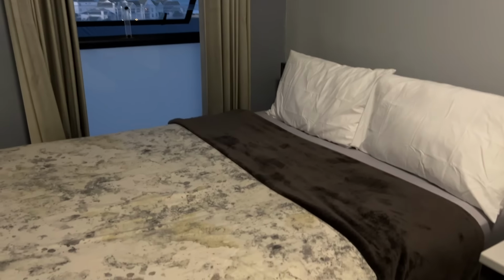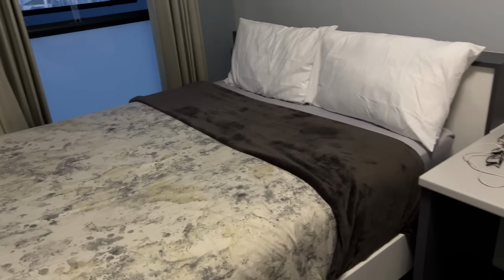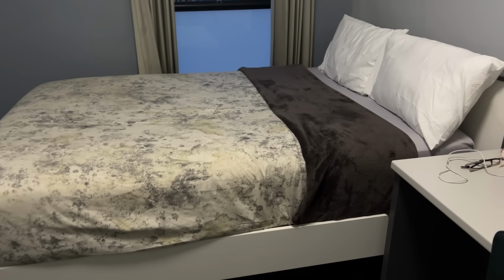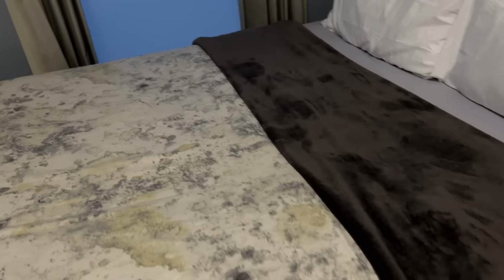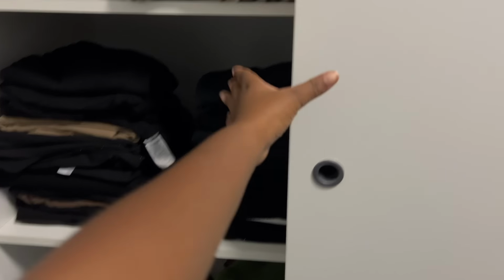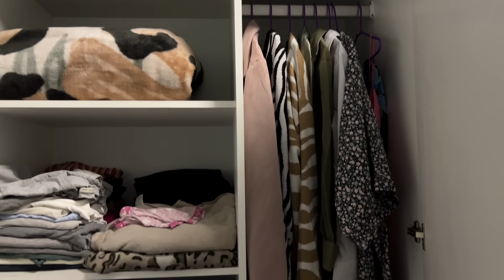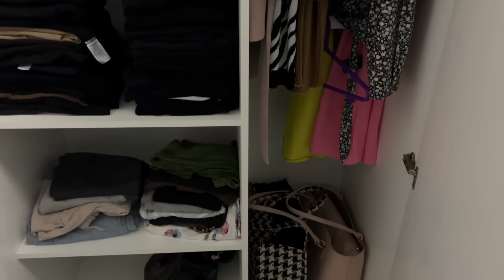Hey guys, so I am officially done with my bedding, and this is how it looks. I used the old bedding, and this side I'm also done. I hung up the clothes and folded them nicely.